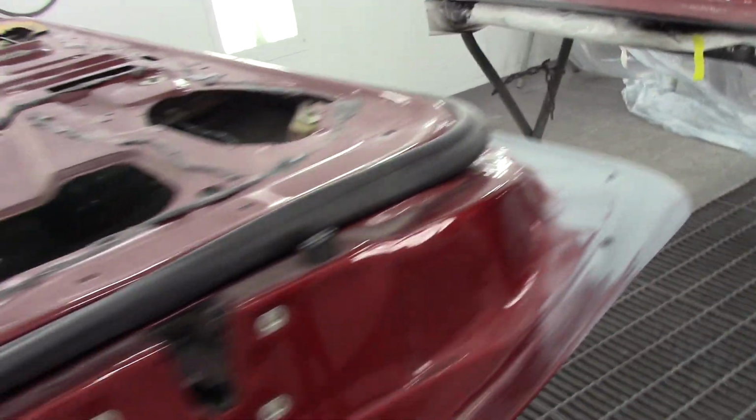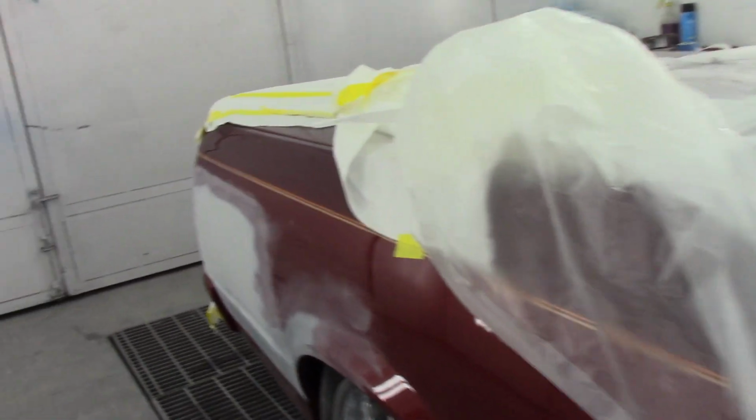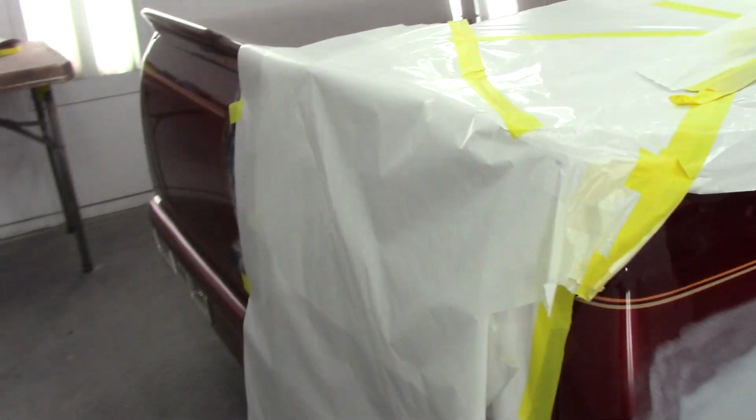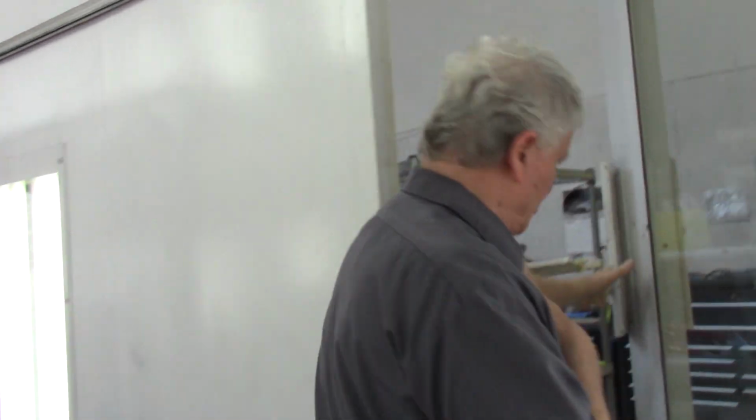This is one that had some damage, and it's an El Camino. Very, very nice car, and it was built from another shop, and what we're doing is making some repairs and getting it back to the client. So this is, like I said, over half the cars we have come from other shops. So sometimes the owner gets a little impatient.